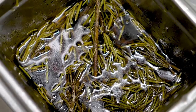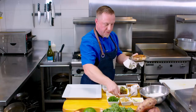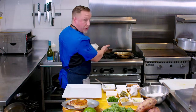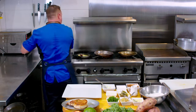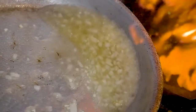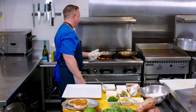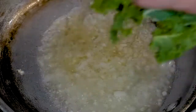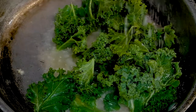So while the pork chop is resting, I have this honey infused with some local rosemary. So you have your garlic and shallots sauteed. We're gonna add a slight white wine to that. And add a good handful of kale. A little salt and pepper.